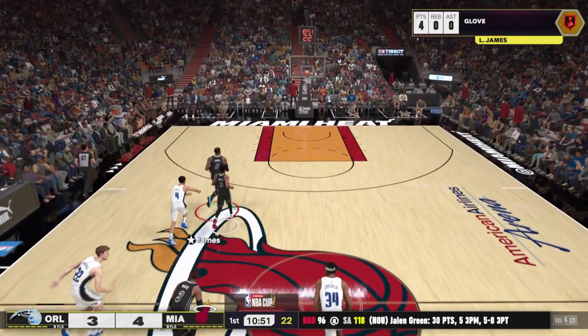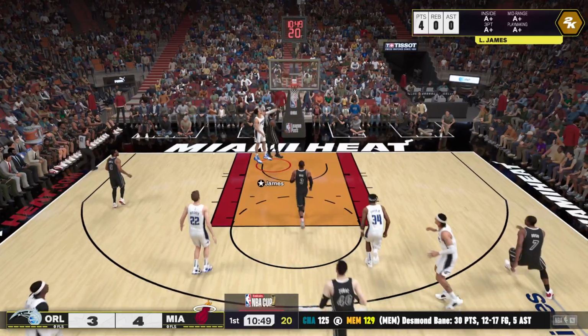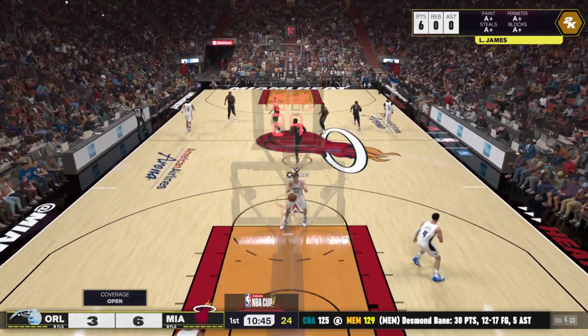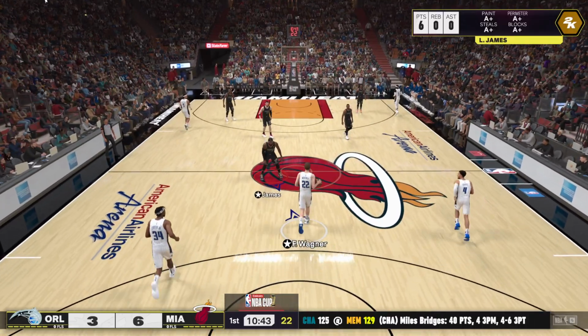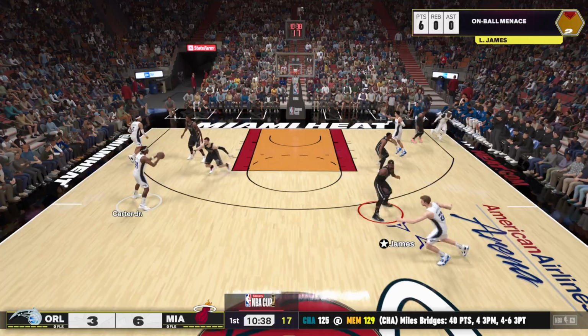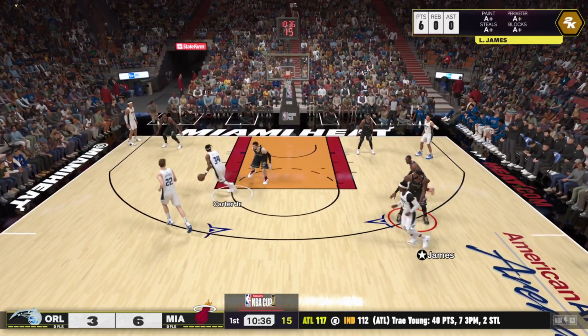And stolen by James. Drops in the breakaway layup. James has got 6. Well, he is looking confident. Love how they're using him so far. And you know what? They're going to keep using him. I mean, he'll be the centerpiece of their offense today. You can bank on that.